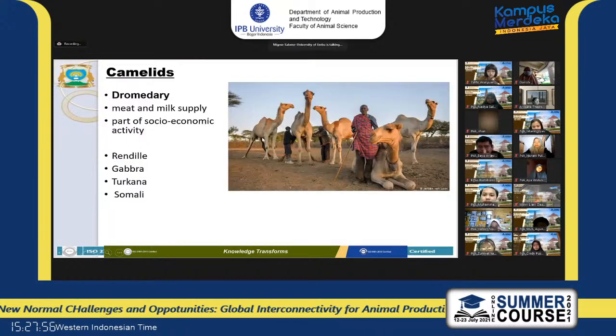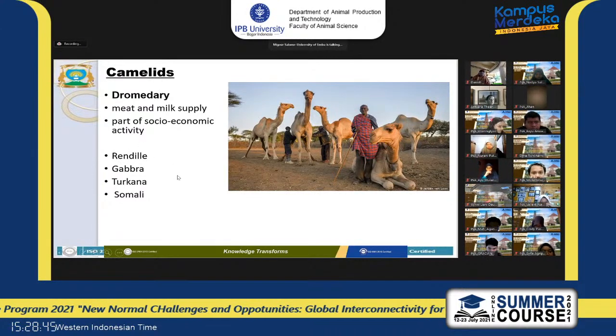Then we have camels. So I said it, we have the one-humped camel, the dromedary, which is for meat and milk. And this is also very important for the livelihoods of the pastoralists in the arid and semi-arid parts of Kenya. Because climates are also changing, other parts that are getting drier are also exploring keeping of camels. So camels are again described according to the communities. That is why we have the Rendille, Gabra, Turkana, and Somali, depending on the communities that are keeping them. So that is how they are differentiated.